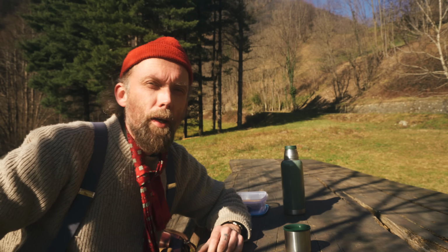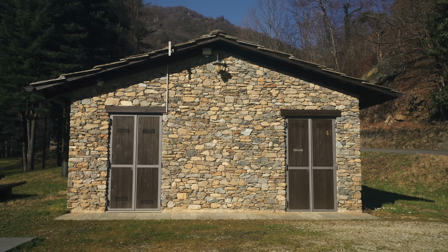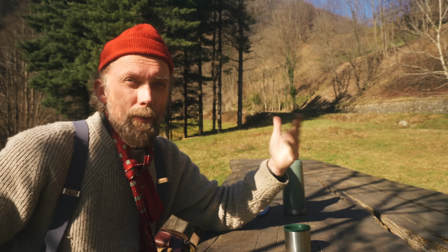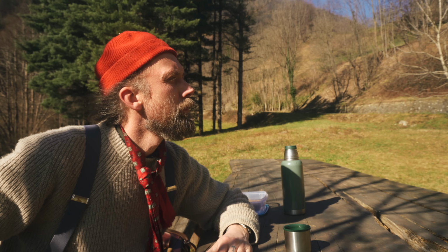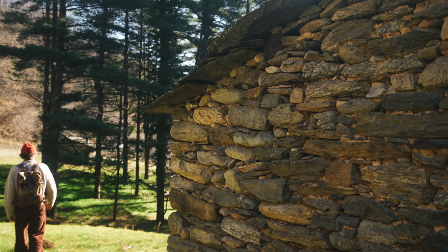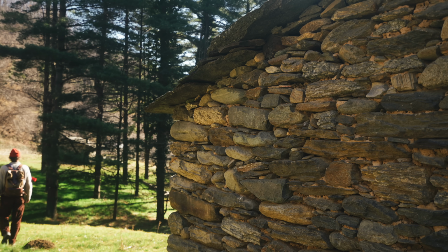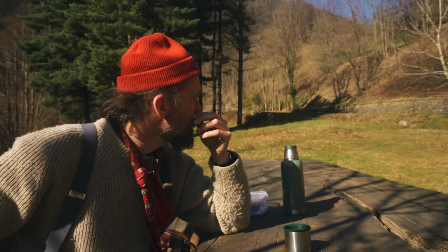It's nice to see those two cabins together, old and new. This one's new, don't know how old, but it's modern, and the other one could be 100 years old or more. The difference being that that is 100% built out of stone and mud as a mortar. This is built with cement, and the inside is red brick, so it's not fully built in stone.